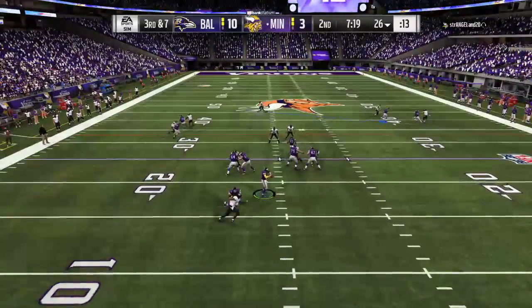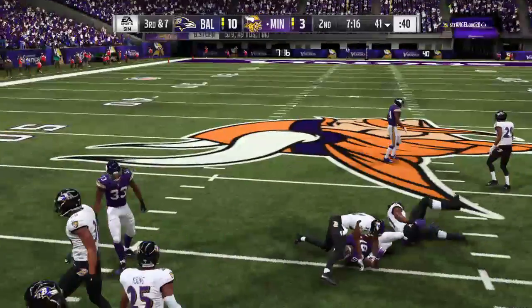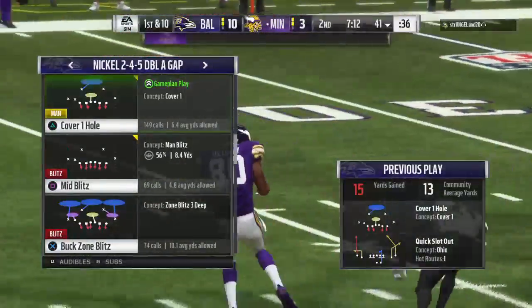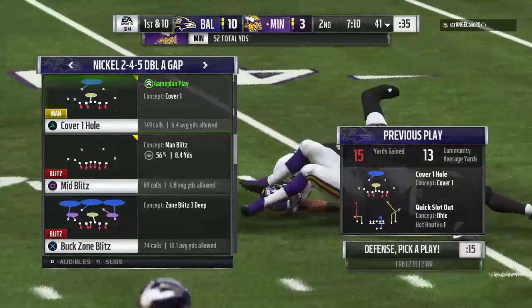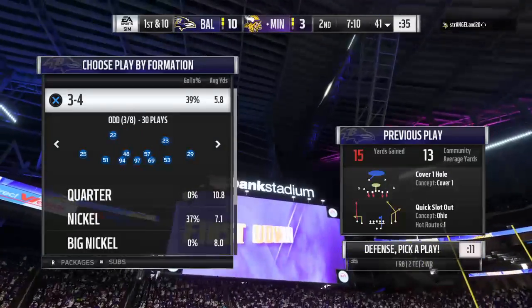Now back to throw. Fighting his way through contact. Throwing middle, and it's complete. His first catch, and it's a pretty big one. They get the conversion on third down. And just a small glimpse there as to why they like this rookie so much.